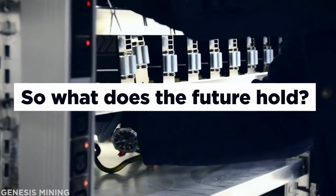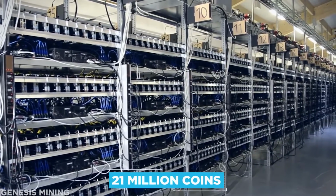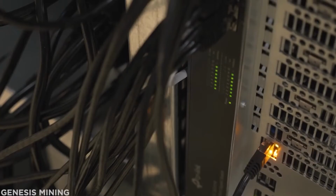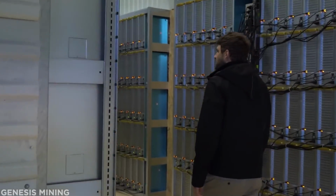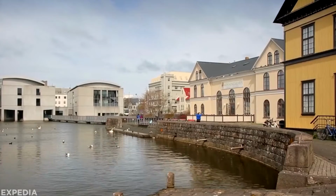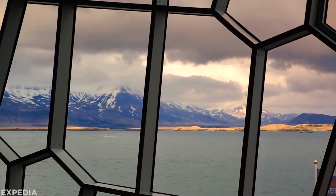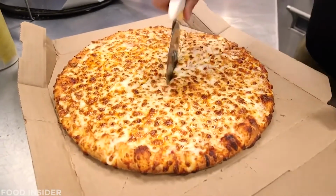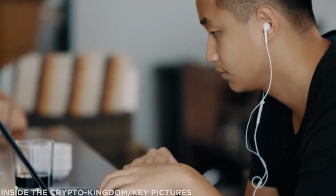So what does the future hold? It's estimated that the last of Bitcoin's strictly limited run of 21 million coins will have been mined by around the year 2140. That inbuilt scarcity matters, by the way, if the currency is to appreciate in value. So Iceland, with its cool climate, cheap power and largely receptive political scene, looks likely to be a major player for some time yet. Meaning more pizza-loving folks like Laszlo Hanyecz could yet exploit the crypto mining boom, and if they're lucky, this time make an honest crust.